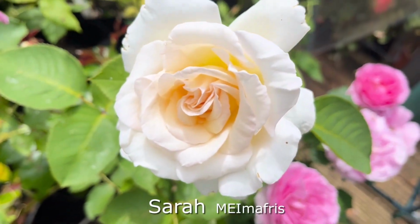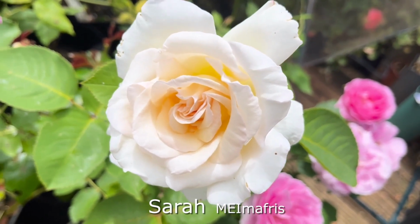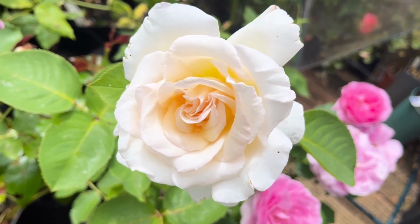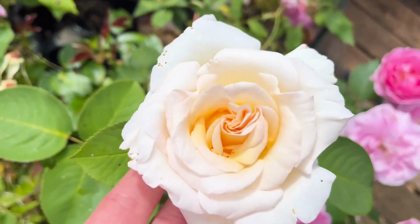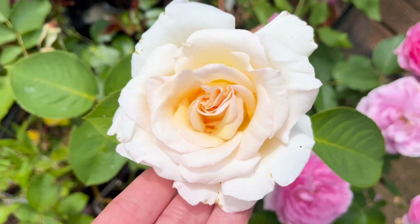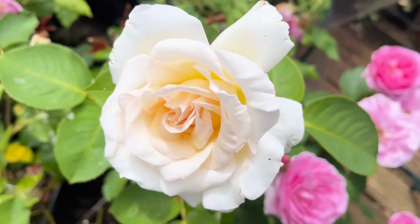This next rose is called Sarah. It is a lovely Floribunda or Grandiflora. It has a very strong citrus fragrance and is bred by Delbard. I got this rose because there are some members of my family also called Sarah, and it's a lovely rose.